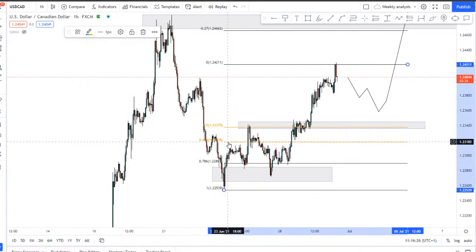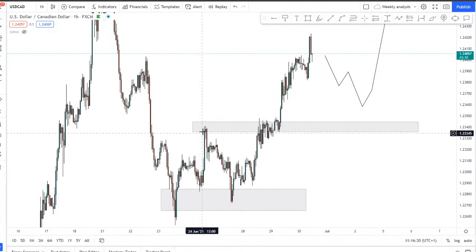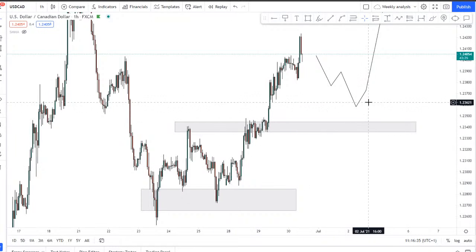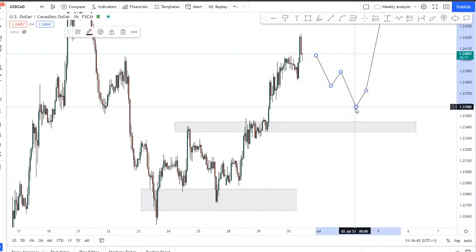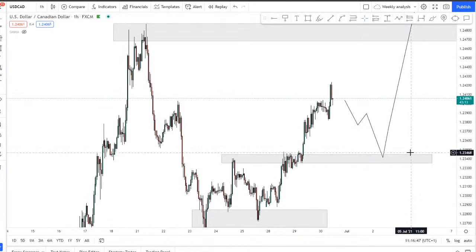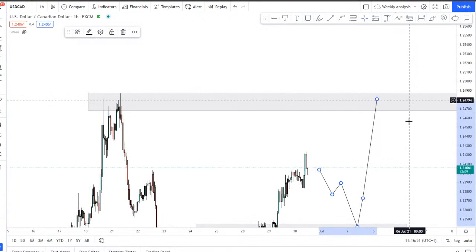It's got a 50% retracement there, and also previous resistance. You can see a nice demand level there as well. So around that 1.23400 makes a little bit more sense to me than 1.23500, but again, still the same area. But if USD CAD was to retrace all the way down there, then I still favor those buys, and back to 1.24800 makes a lot of sense, and maybe some new highs as well.